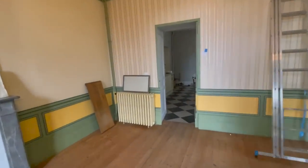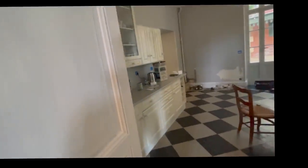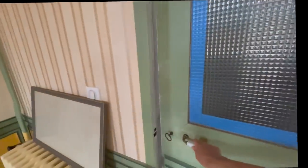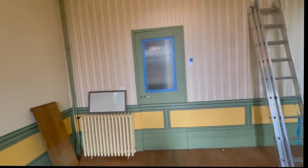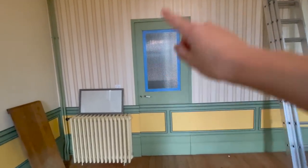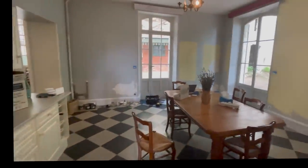So if we walk through here, I'm actually gonna close this door to show you. It's kind of like a sneaky secret door. Not so secret. It's quite obvious it's a door. It's like a weird tiny door. But anyways, we'll walk through here and we're in kitchen number one.